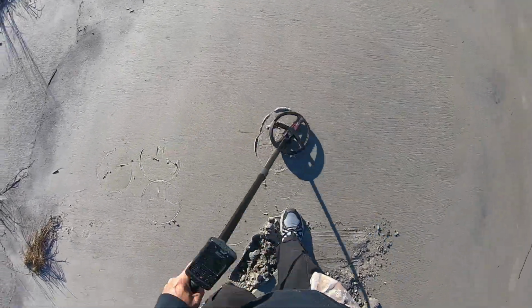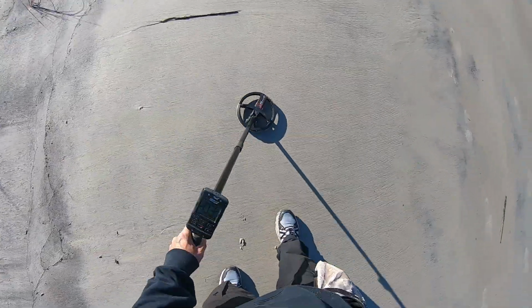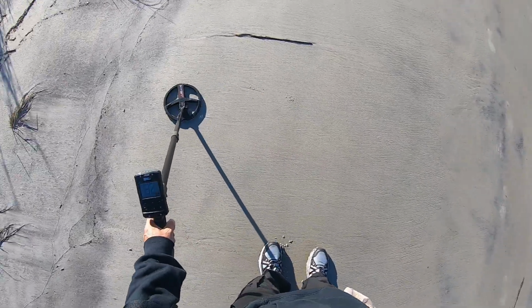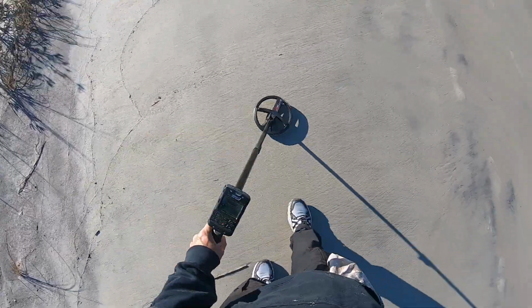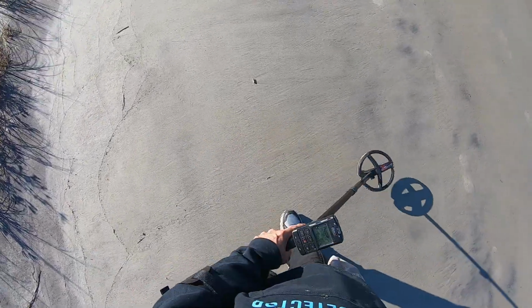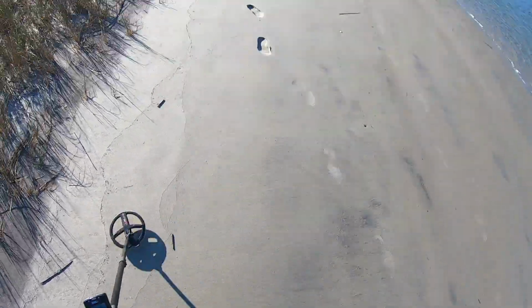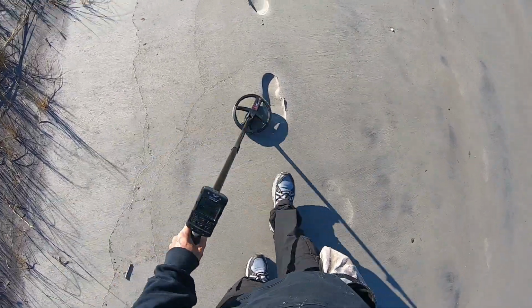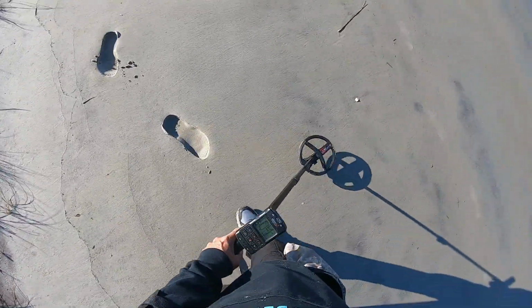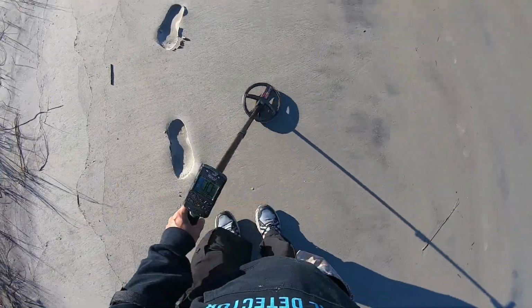I figure I'll find some change back here. Enough stuff to keep me busy. I can't do this out towards the ocean, the front side of the beach, because I can go on for 10 minutes and not find nothing. Yeah, there's stuff everywhere back here. I don't think anybody ever comes back here and detects. Not that I know of. It's hard to tell.